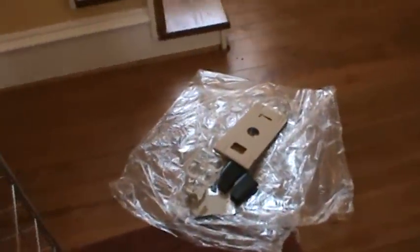All right, so it's real easy to maneuver when you just pick up the back wheels like that, and it goes up and down the steps like a dream. This is exactly what I was looking for. There's all the packing stuff. It did come in a big flat box.